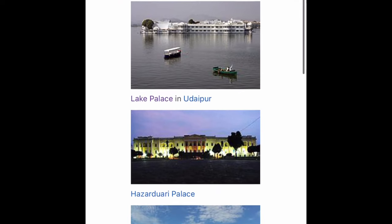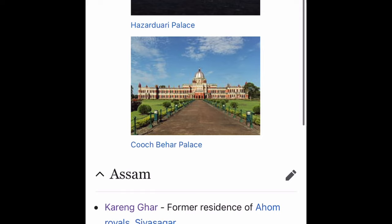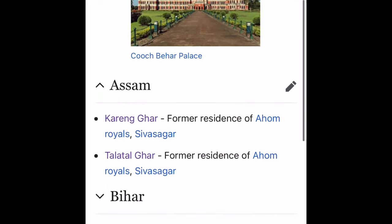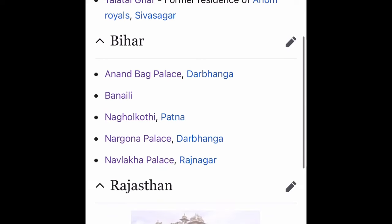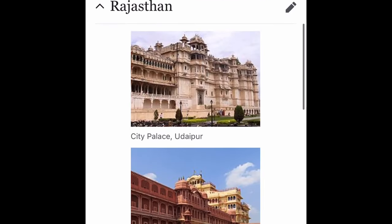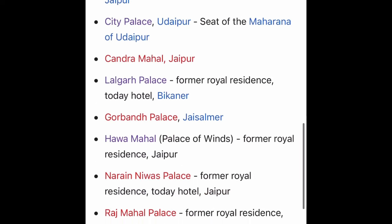Now, some of these palaces are almost 1,000 years old, and nearly all of them, I'd say about 95% of them, are at least 200 years old, meaning in the context of the reset, nearly all of these palaces are pre-reset.